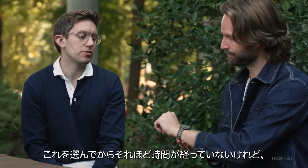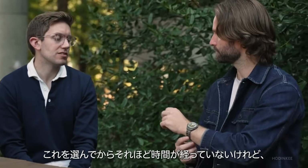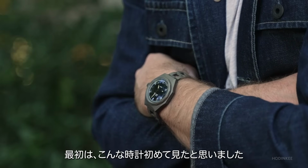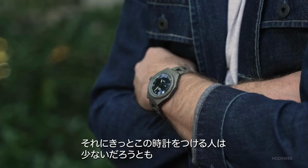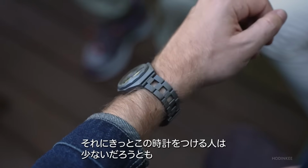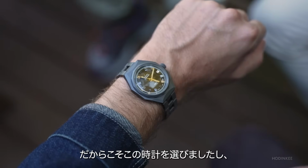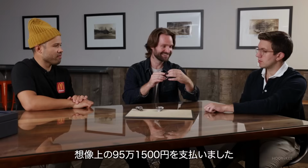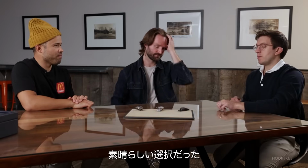It's really surprised me, even just the time that I've spent with it since I picked it at first sight. I've never seen anything like this, and you're not going to see many of these out there, which is why this watch gets my pick. It gets my imaginary $7,400. It's a great pick. It's a great pick.